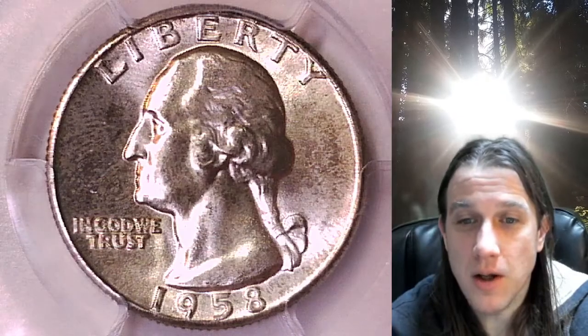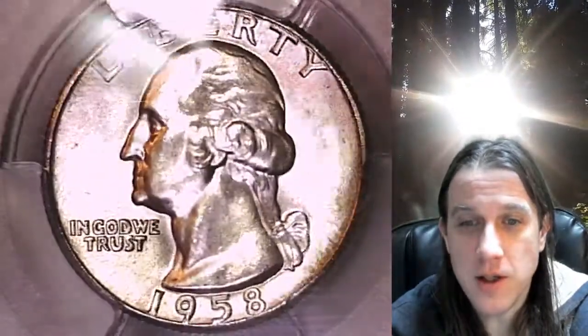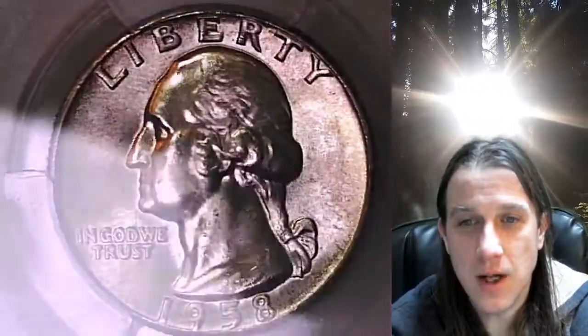The next coin we're going to look at is a 1958-P Washington quarter. This one is a business strike quarter from the Philadelphia Mint. It has been graded by PCGS, and they graded it Mint State 65. We'll take a look at the front of Washington, and then we'll take a look at the reverse.